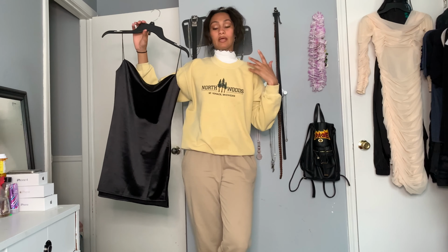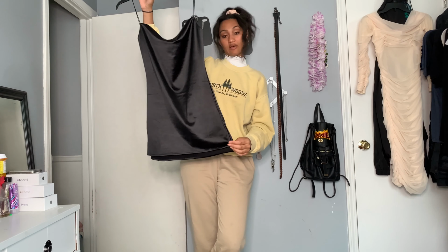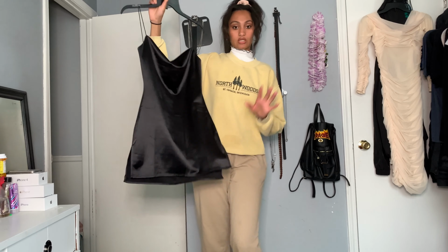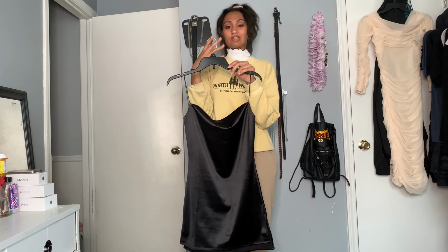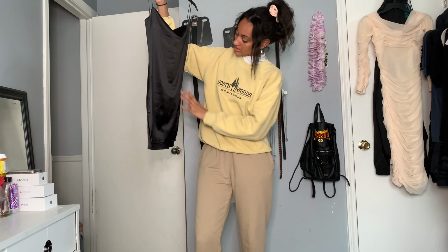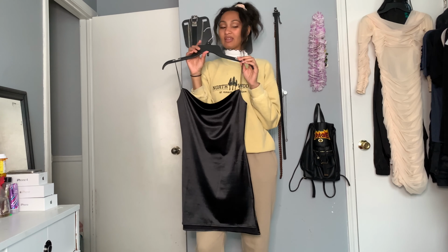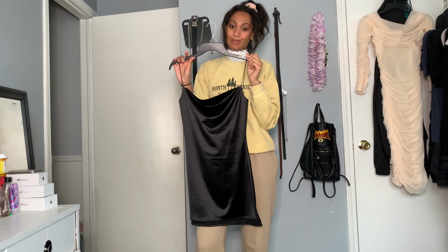I have a Depop, and I might start selling things on my Depop, so this will definitely be on there when I start selling. When the world opens up again, I'll probably start selling things on there, just because I don't feel like that's too safe right now. But this is one, and I just wish it fit like the snake print one, because that one is just perfect in my opinion.